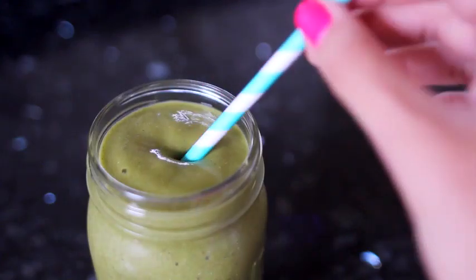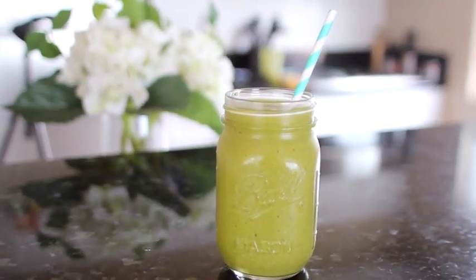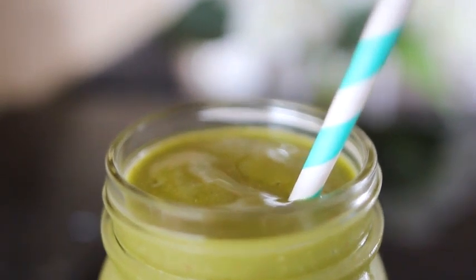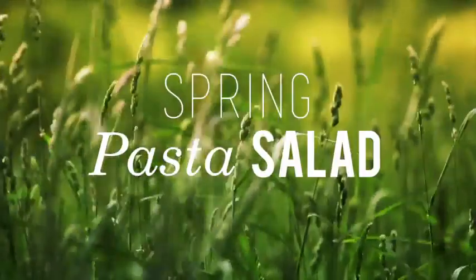And then you stick in a straw, slurp it all up, and let me tell you, you would never know that there are veggies in this. It's super fruity and tasty, but also really good for you. One recipe down, and now we're moving on to the next.